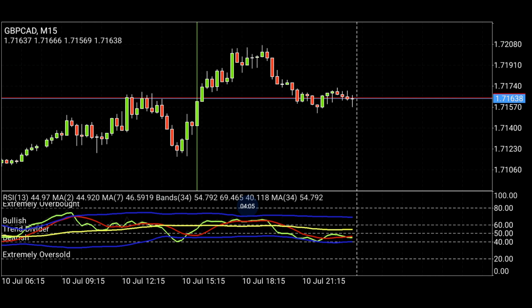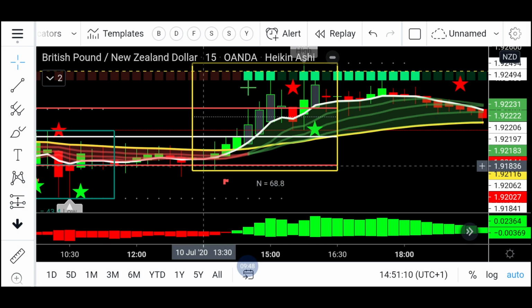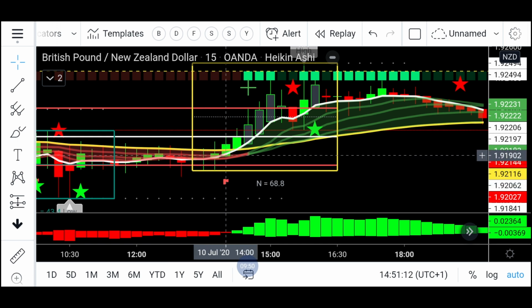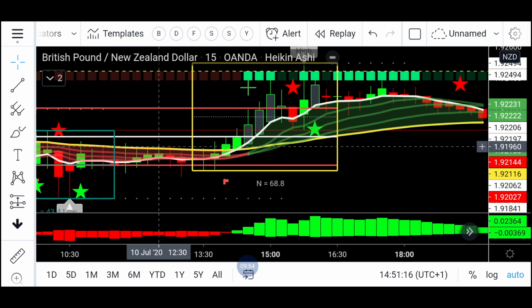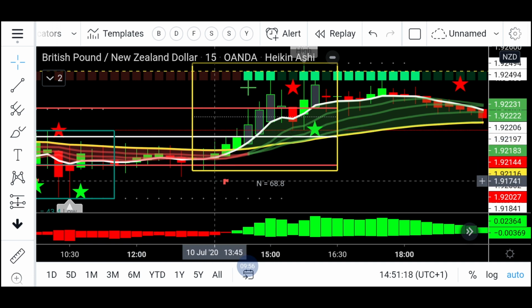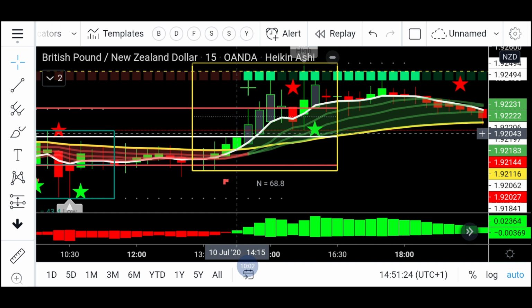I'm trying to keep it as simple as possible. GBPCAD, I would have caught most of the best momentum of this trade going up for the bullish move. As you can see here, GBP New Zealand, once again, we have to wait for the white line to cross over the yellow line, obviously going up if it's going to be a bullish move, and then going down if it's going to be a bearish move. I'll show you that on another pair in a little bit.